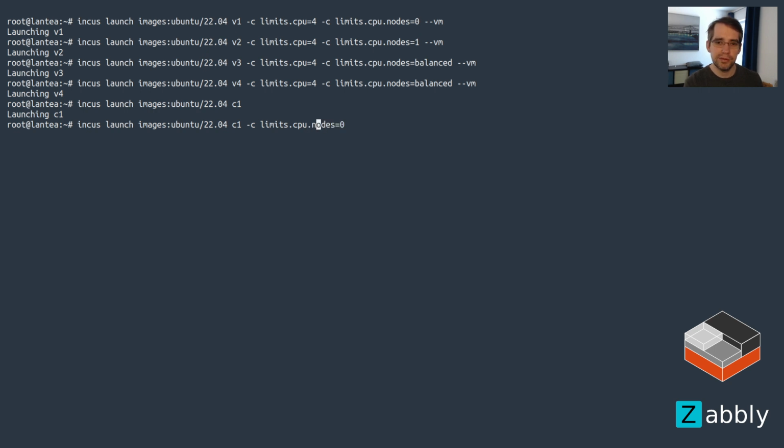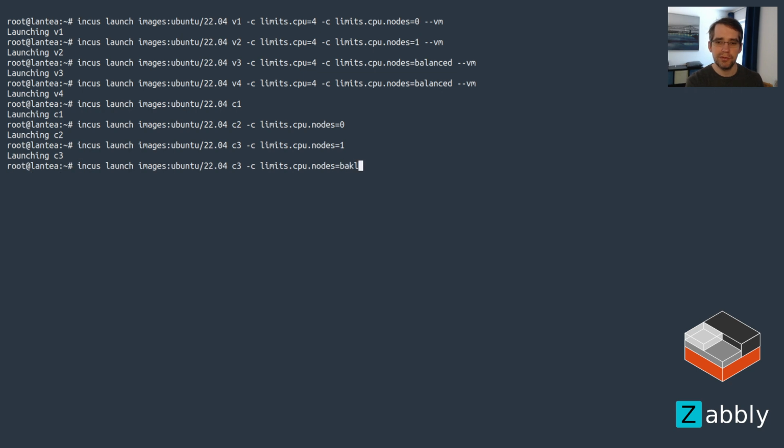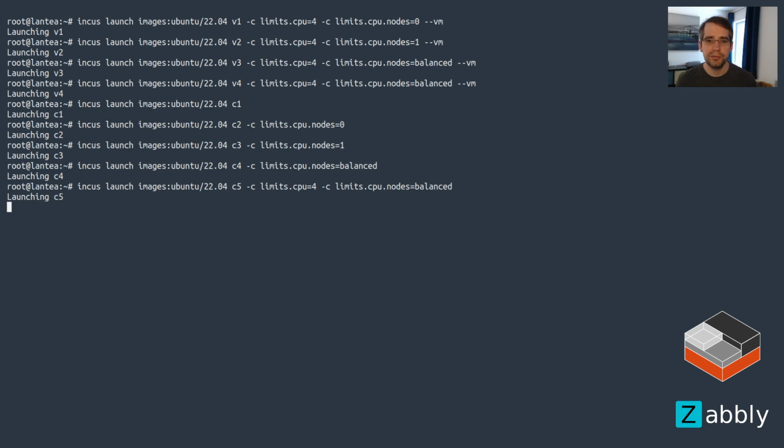So if we do CPU with C2 pinned on node 0, C3 is going to be pinned on node 1. Okay, then we'll do C4 pinned on nothing, so just the random balance that Incus does. And we'll do C5 with a CPU limit. Okay, so that should be enough for a sample.